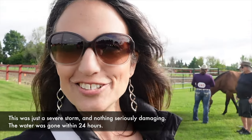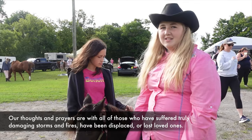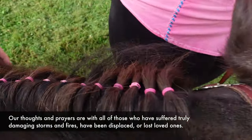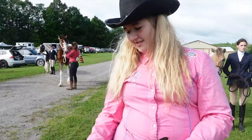All right, we're going in. Let's go. See how she does. We've got Sophie here with Willow. You guys are doing halter and showmanship as well? Yeah. Oh, so cute. Oh, you did elastics. Nice job with her banding. They're going to all fall out. They've all been snapping.